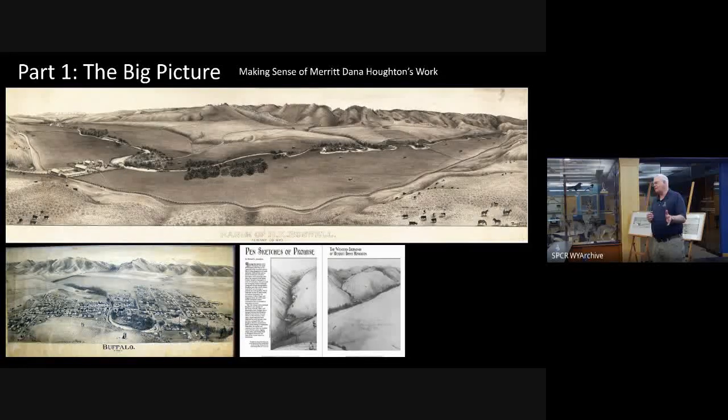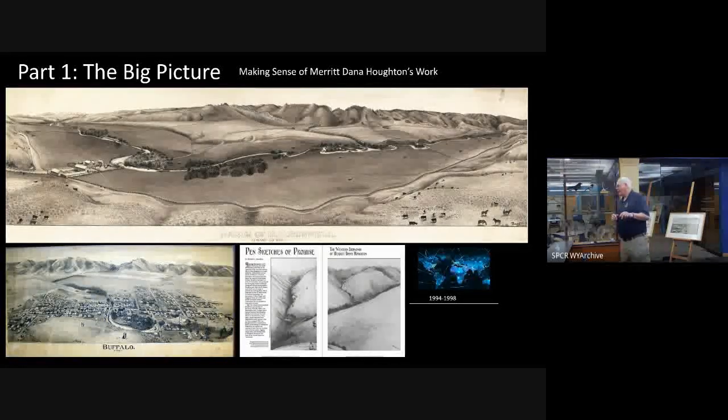Well, about 1994, 95, another thing came along that had nothing to do with Houghton. You may have heard of it. It's called the internet. The internet fundamentally changed how historians do work and do research.